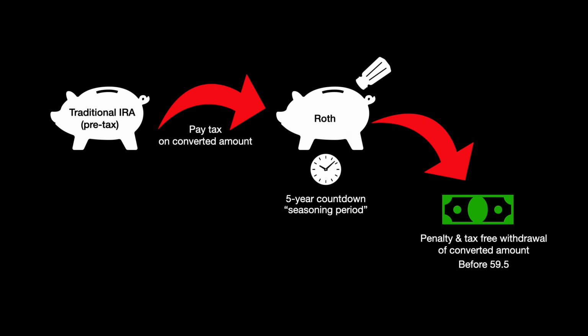But the cool thing is that there's not a limit on how much you can convert to your Roth IRA. Yes, you'll be taxed when you convert the money from pre-tax to Roth, but otherwise the only limitation is how much you have in your pre-tax account that you're converting from. So after 5 years, each conversion to a Roth is treated like a contribution to a Roth. And at that point, you can take out the funds you converted without penalty and without additional taxation. And you can do it before the age of 59 and a half.